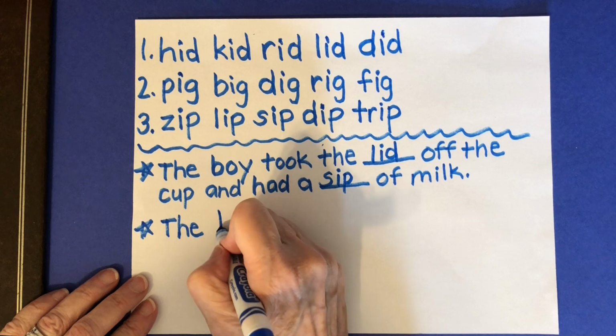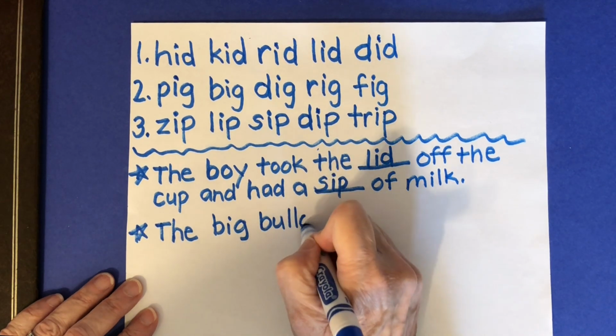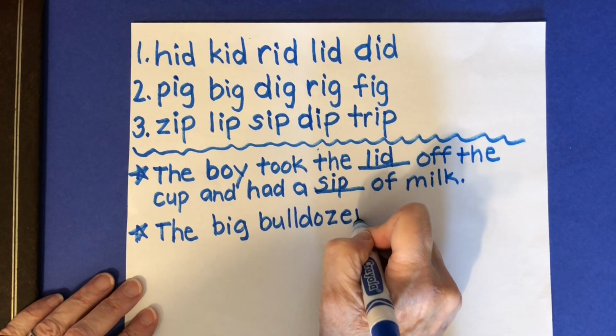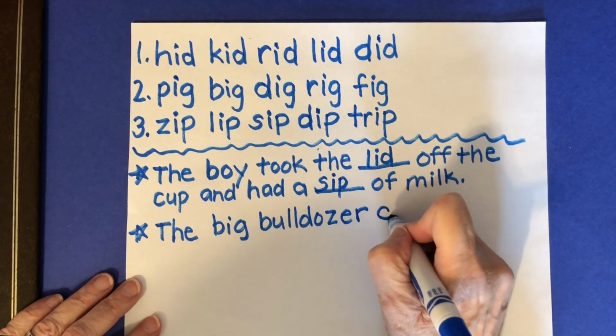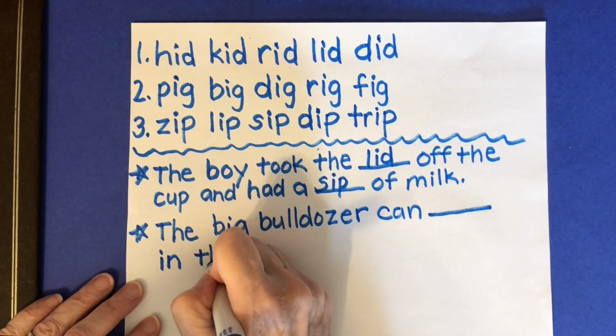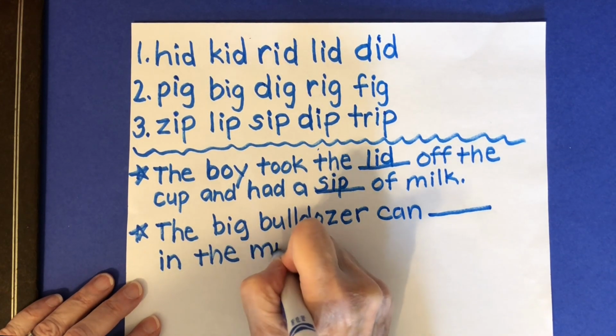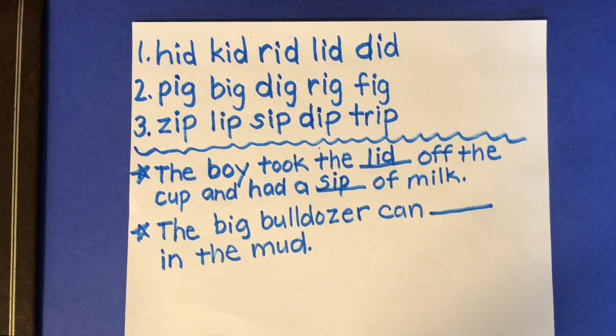The big bulldozer can in the mud. Now, a bulldozer is a special kind of tractor that can move different kinds of things. Maybe that will give you a clue. The big bulldozer can in the mud. I'm going to give you a clue. It's in the second word line.